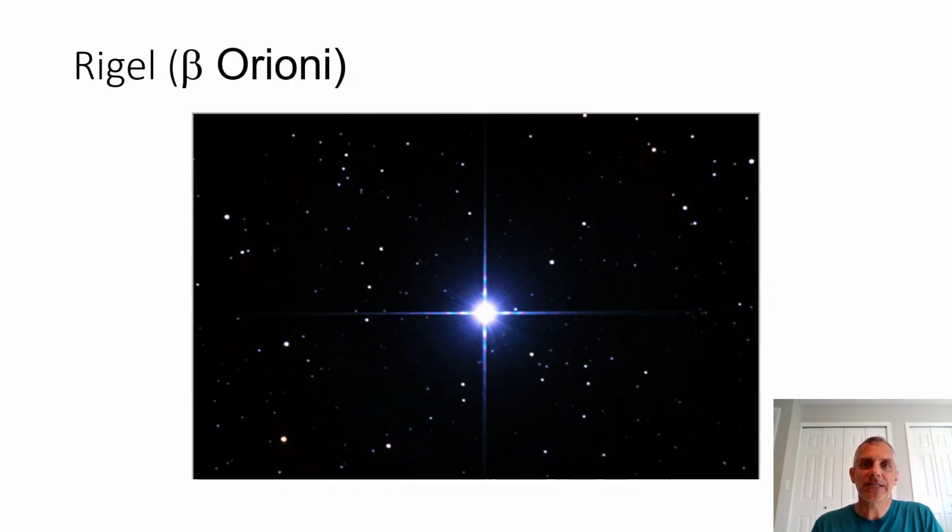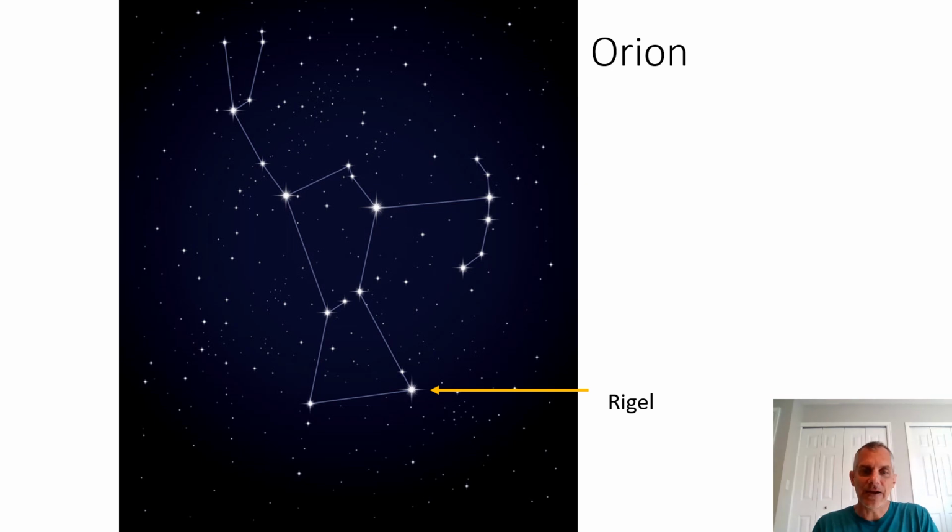Another example is the star Rigel. It's in the constellation Orion, and it's also known as Beta Orioni. And there it is in Orion, Beta Orioni. And by the way, Alpha Orioni is right up here, the brightest star in the constellation.